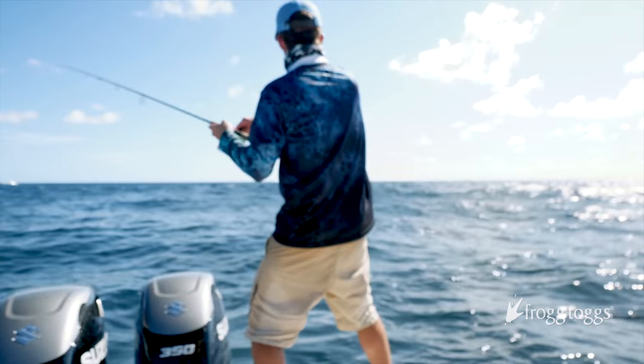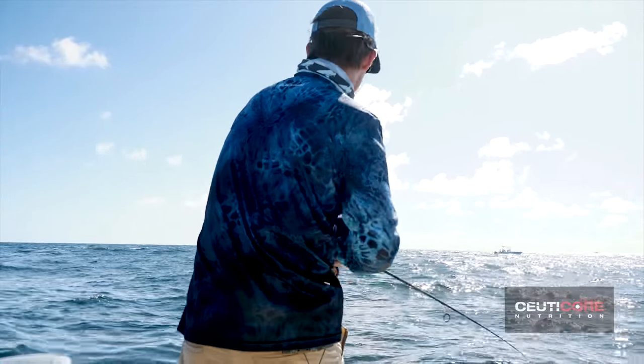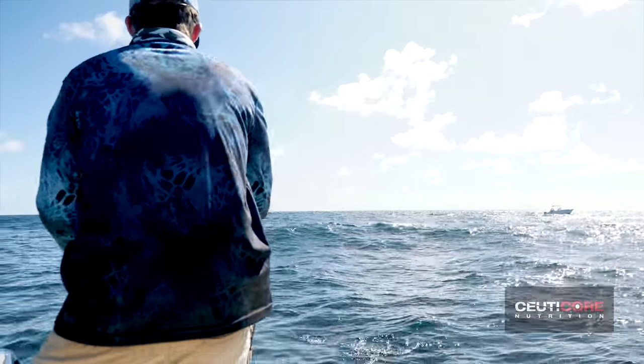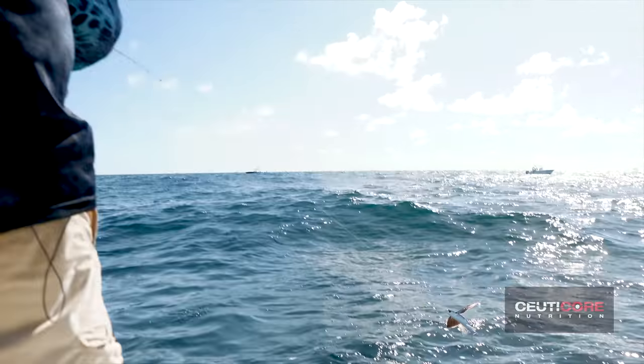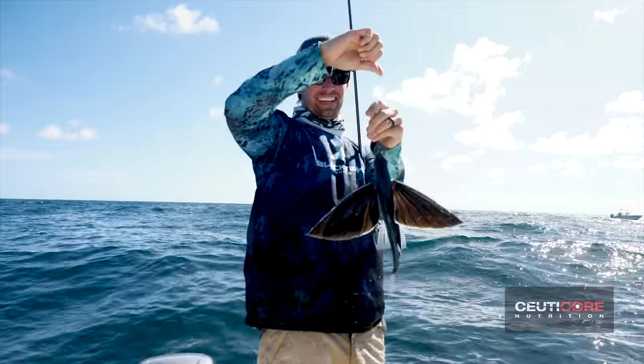Flying fish! Nice! Yes! Oh, guys, we got the pristine one right here. Oh, there he is! Put him in there. Flyer. Oh my God! Yes! Put him in the live well. We see it.